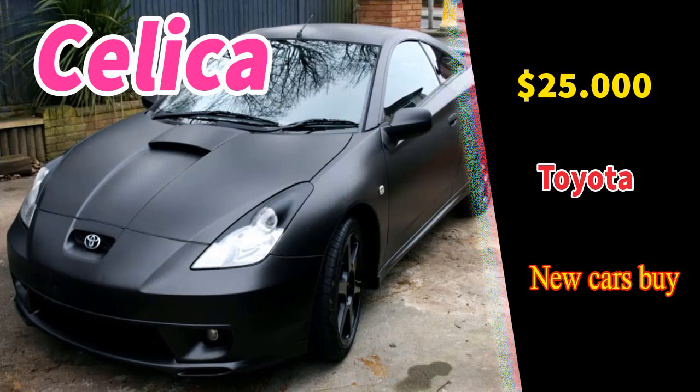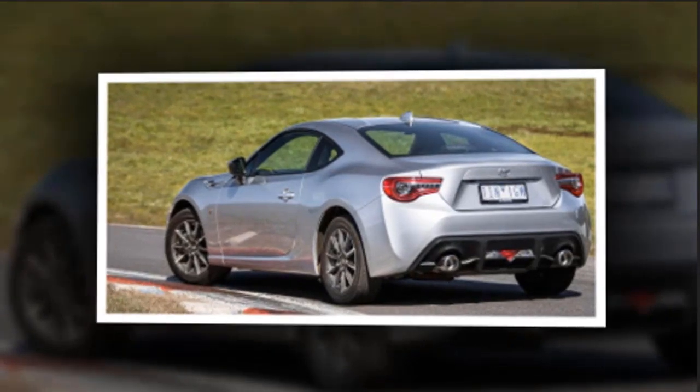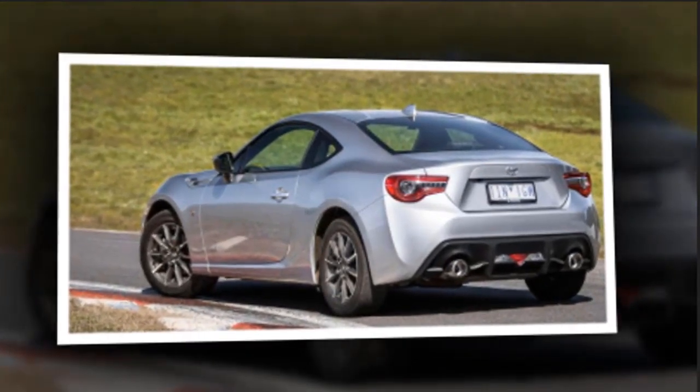2020 Toyota Celica GT, 2020 Toyota Celica Supra, 2020 Toyota Celica release date, new cars buy.